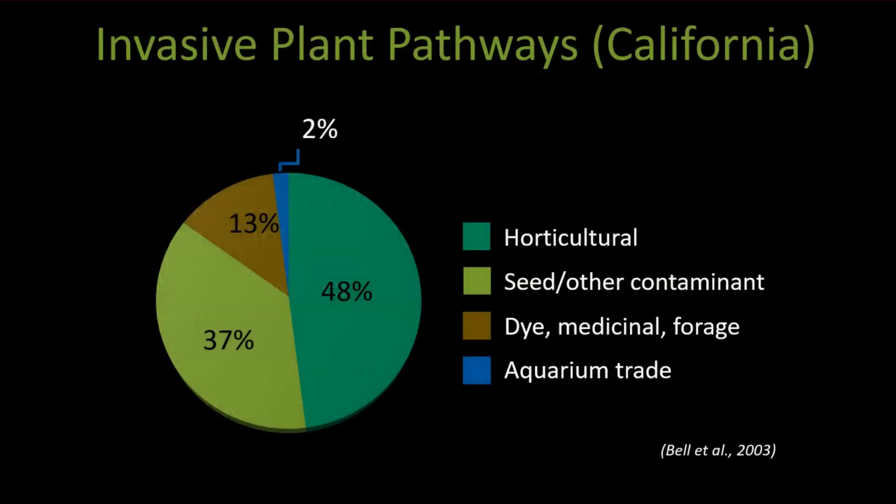Now, you might ask yourself, how did all these plants get here in the first place? So here's the answer. In 2003, a University of California study revealed that almost half of all invasive plants in California were introduced through the horticultural industry. It's important to note that many invasive plants, like pampas grass, were introduced over 100 years ago, before their invasive tendencies were known. Only a small percent of ornamental plants we use for gardening and landscaping become invasive. And while a wide majority of these are no longer sold, some continue to be grown for horticultural use today.